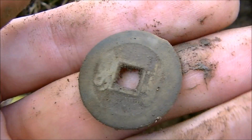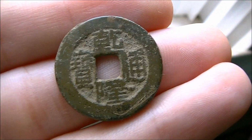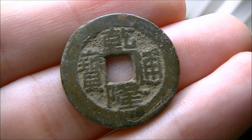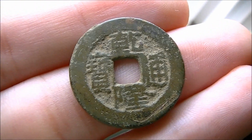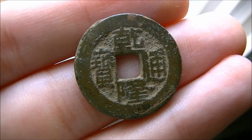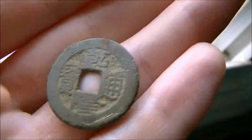Man, that is older than any American coin you're going to find. So it turns out this old coin is Chinese, and it is from Emperor Chen Long Tung Pao, which is what this symbology means on there. So it turned out to be an amazing coin, and these were minted from 1736 to 1795. And you can tell it's been under the ground a long time. Very nice coin, very happy to have that.